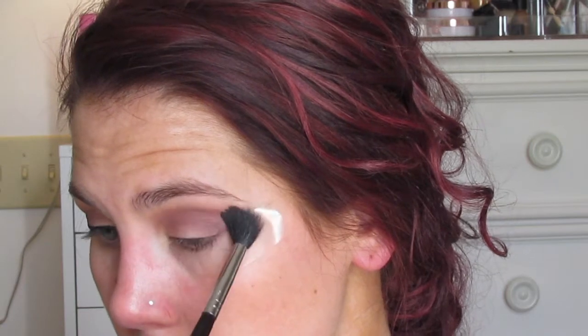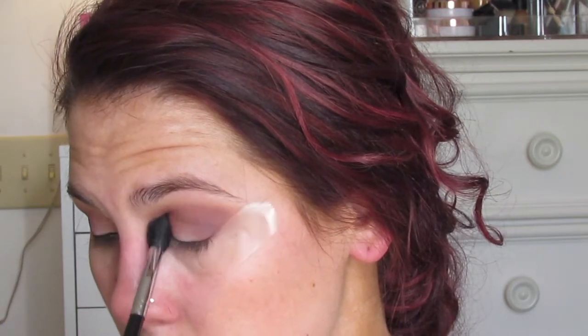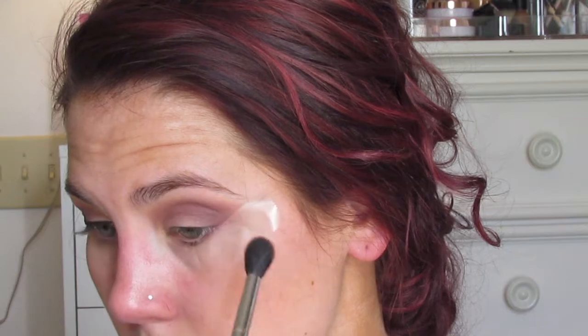I'm just going to go back into the Jaclyn Hill palette on the first brush that we used, and I'm going to just blend some more. And I really need to work on this upper part. We need to blend that out. So now we're going to do the liner, and I'm just using the Kat Von D Trooper liner.